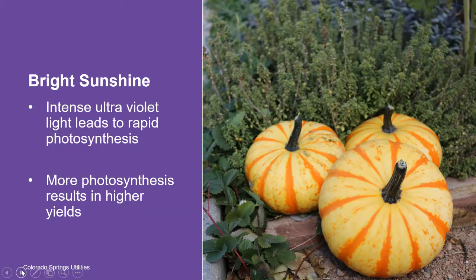Now, one of the opportunities that we have is very bright sunshine here in the Colorado Springs area, and this intense ultraviolet light leads to rapid photosynthesis. So what that means is the rate at which your crops can photosynthesize and make their own food is really high because we have this intense sunshine. So that's a really good thing. If we can get the temperature right in our growing areas, then we could take advantage of that.